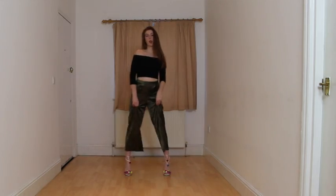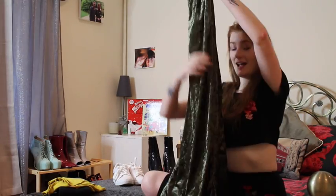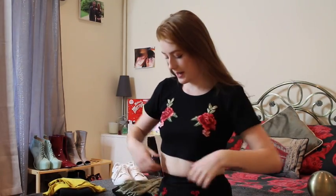Moving on to clothes, these amazing olive green velvet wide leg trousers. Wide legs are in massively at the moment. That's everything from £5.com. Now moving on to my second website, I am showing you two of the tops that I've got from Romney.com. I'm going to start off with this top.